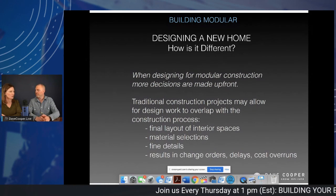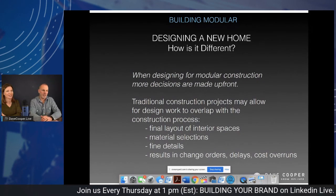So the true construction process in their mind is pretty easy because they're done with making all of those decisions. Nothing's left. They can just truly enjoy the process and watch the product unfold, essentially. Absolutely. I 100% agree.